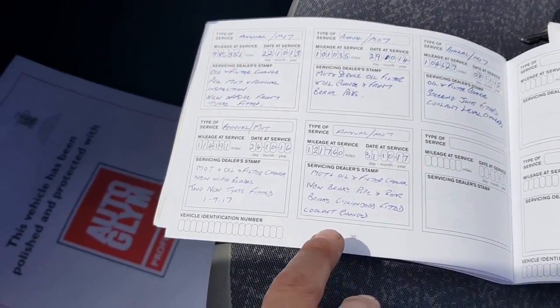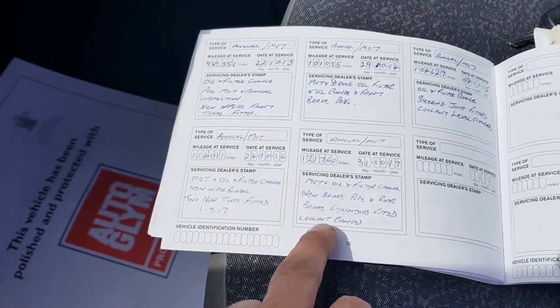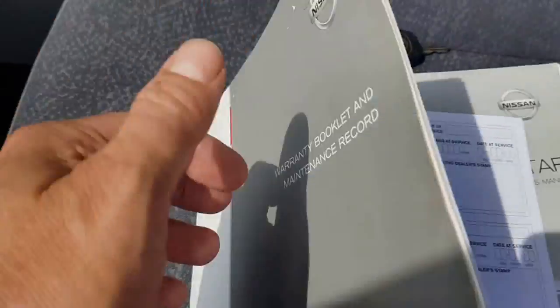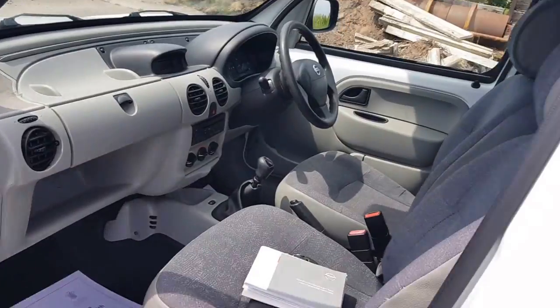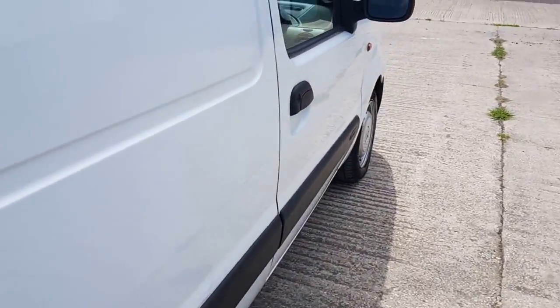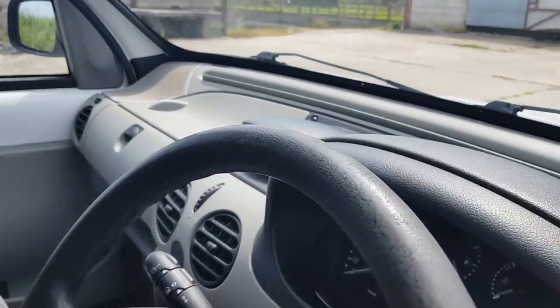So there's been some real evidence that the car has been looked after. Last service at 121, new brake pipes, rear brake cylinder fitted, coolant added. So unlike most vans, which tend to get driven into the ground until they are ready for the scrap heap, this one's been looked after. So hopefully more life left in the car if required.